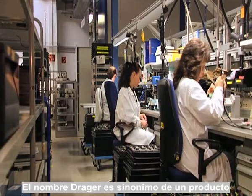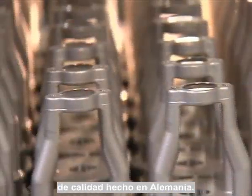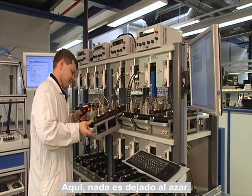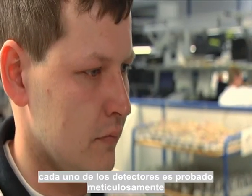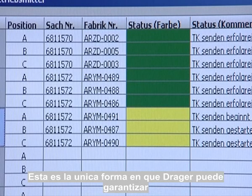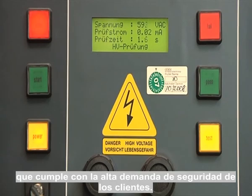The name Dräger is synonymous with the quality you expect from a product made in Germany. And this is exactly the standard of quality offered by the Dräger PIR 7000. Here, nothing is left to chance, and following the usual production standards, every single detector is checked meticulously to ensure it's working properly before it leaves the factory. This is the only way Dräger can guarantee to meet the high safety demands of its customers, and this is proved by extensive tests.